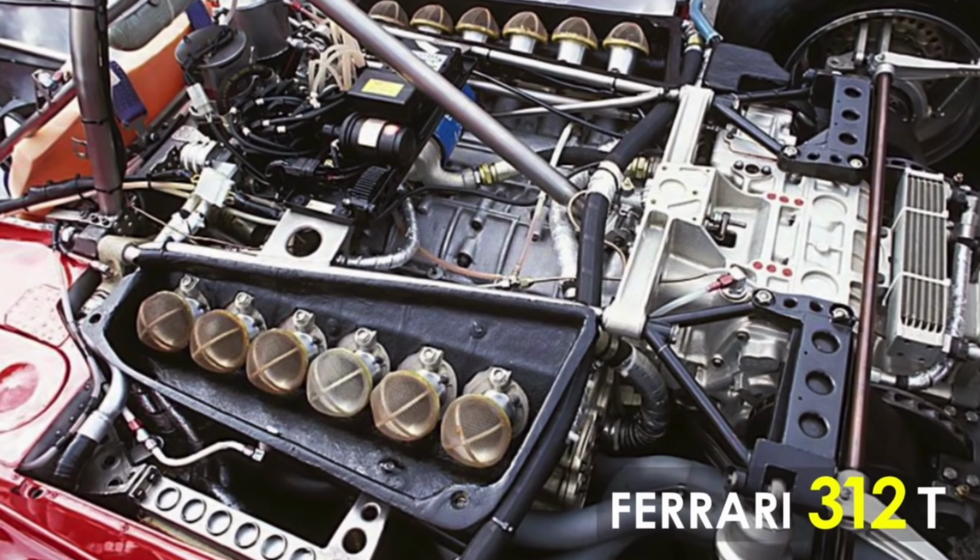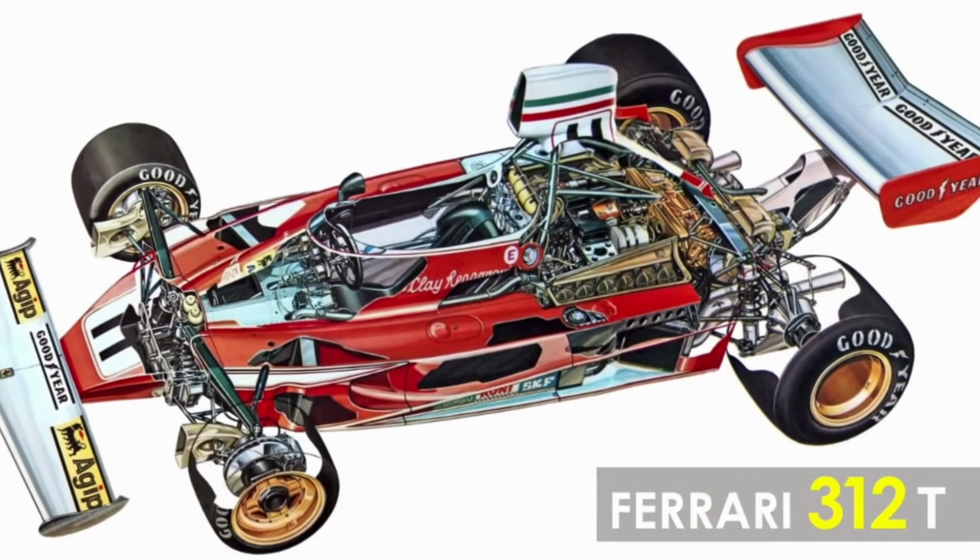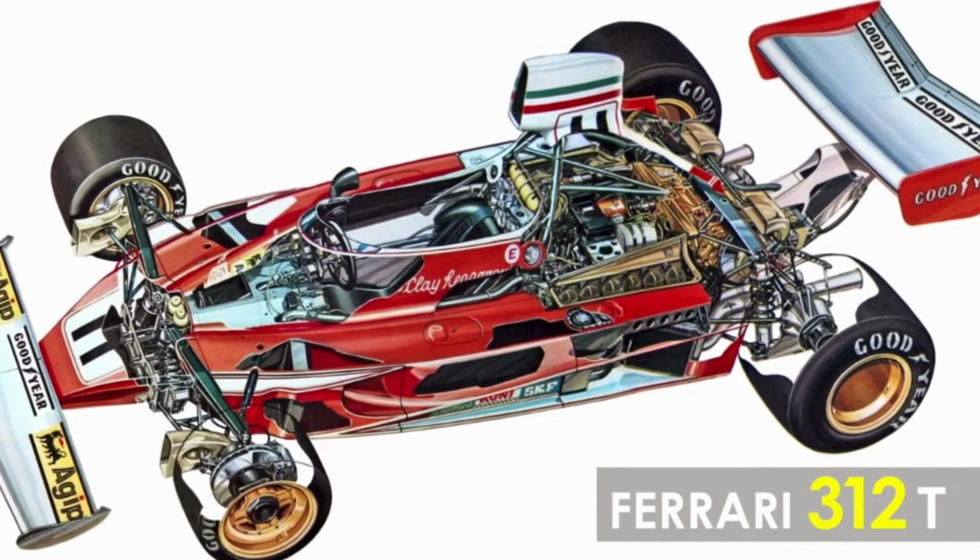as well as, for the first time, a transverse gearbox, thanks to which the model receives the T index. This arrangement made it possible to reduce the length of the car, which, in combination with efficient aerodynamics, has led to an incredible effect.